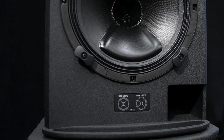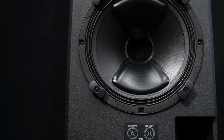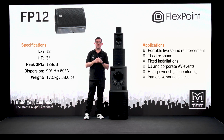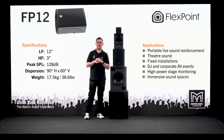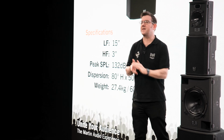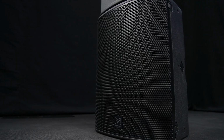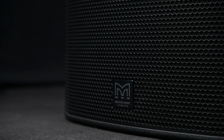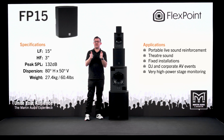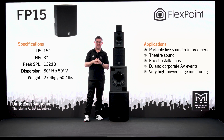And so as we move on to the FP12, this features a 12-inch LF driver, of course, with a 1.4-inch exit HF driver and a large 3-inch diameter titanium diaphragm, with a maximum SPL of 128 dB and 90 degrees in the horizontal and 60 in the vertical. And then finally, as we move up to the 15, there's a 15-inch LF driver and a 1.4-inch exit HF driver, again with a 3-inch diaphragm. Max SPL here is 132 dB, and we narrow the coverage again to 80 degrees in the horizontal and 50 in the vertical for those longer throw applications.